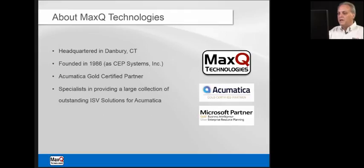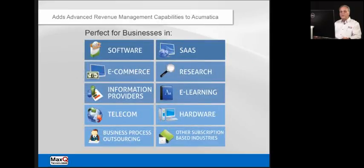And we're building a large collection of outstanding ISV solutions for Acumatica, including the Advanced Revenue Management Suite that we're going to focus on today. It's perfect for any business that deals with subscription, repetitive billing, revenue recognition, renewal processing. It also works for companies that need to do activity billing and bill for their services.